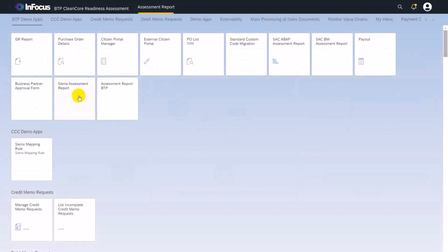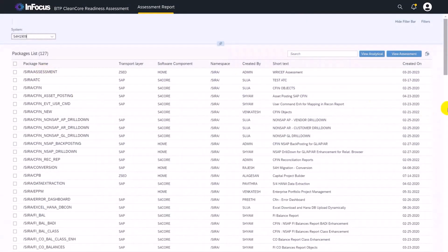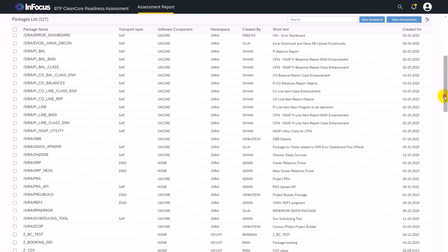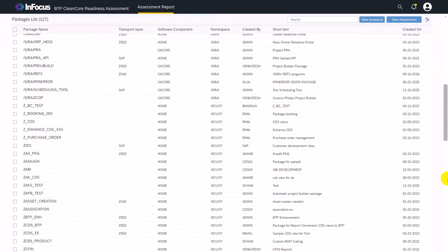The assessment interprets data acquired via a standard SAP system scan to provide inventory of migration objects, overview of as-is and to-be architecture, CleanCore conversion report, and BTP use case options and recommendations.